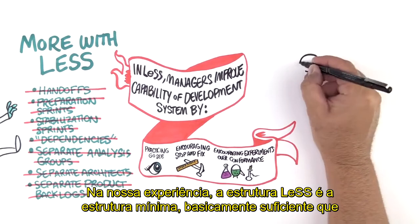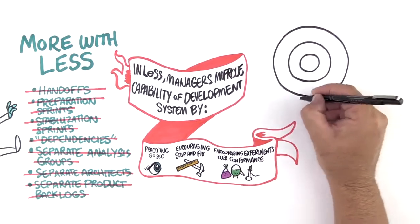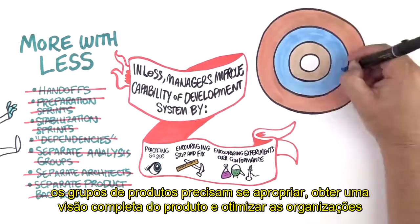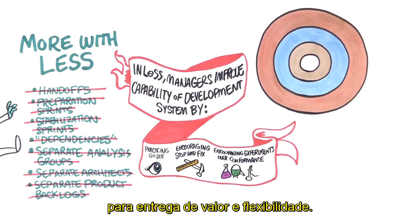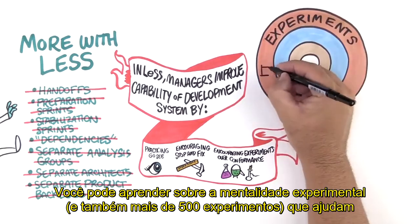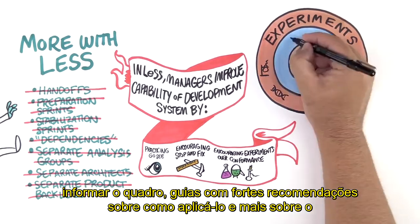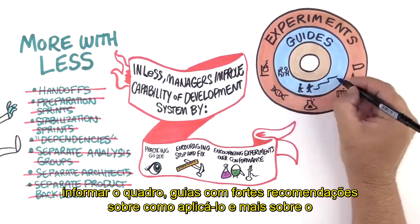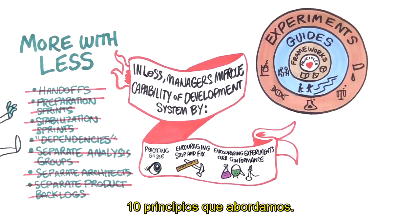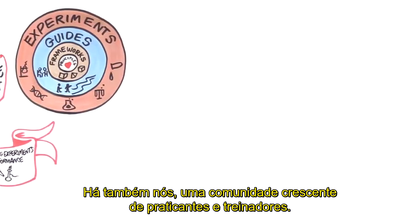In our experience, the LeSS framework is the minimum, barely sufficient structure that product groups need to take ownership, gain a whole product view, and optimize organizations for value delivery and flexibility. You can learn about the experimental mindset and also over 500 experiments that help inform the framework, guides with strong recommendations about how to apply it, and more about the 10 principles we touched on. There's also us, a growing community of practitioners and coaches.